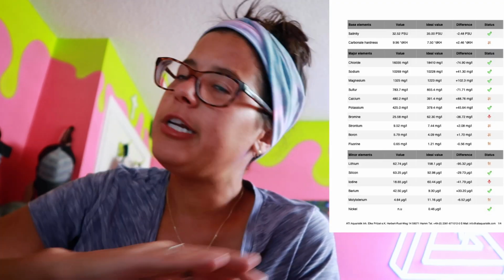Right off the bat, salinity is good. Good to go, salinity. Carbonate hardness, I'm pretty sure that's alk, because it puts the ideal value at 7.5, and mine was a bit high at 9.96. I was keeping my alk around 9.5. I have since dropped back. I'm around 8.5 to 9 now. I just felt like it was too high. As it is, I'm dosing so much alk. I just wanted to have more of a window for error. I'm pretty sure when I do my water change, that water comes at 8.5, I think. I don't remember exactly, but this was before I decided to start lowering it.